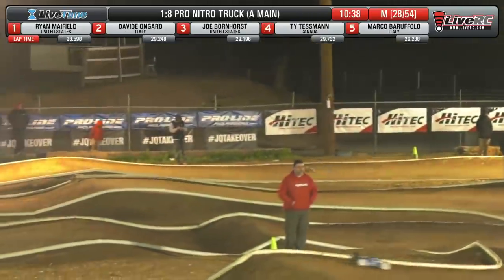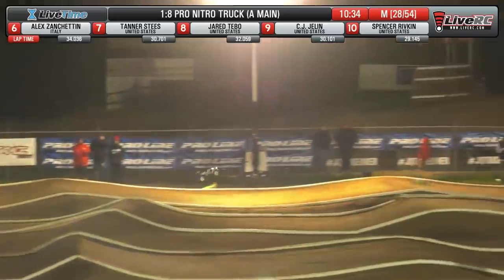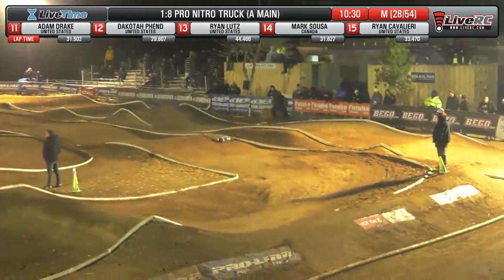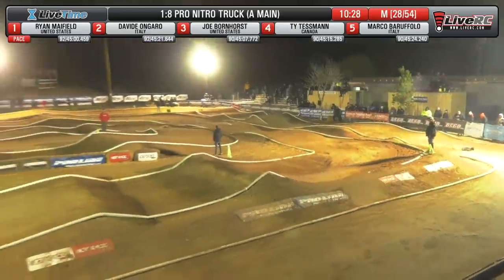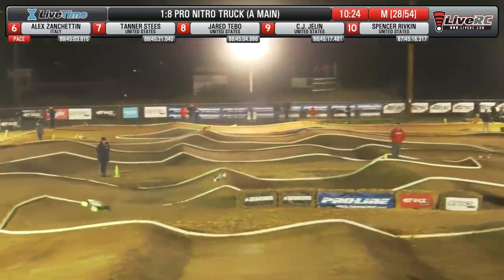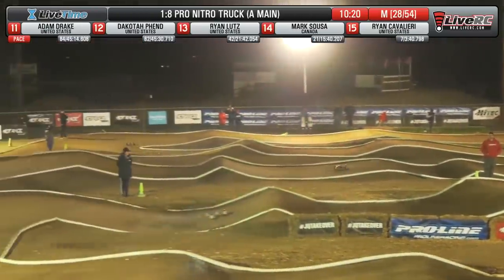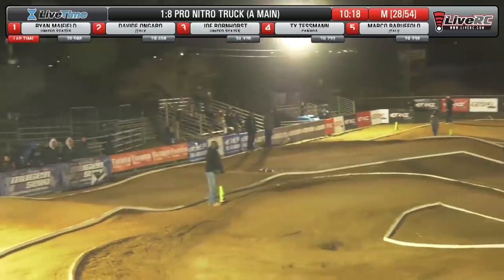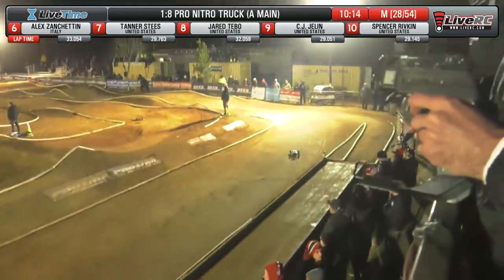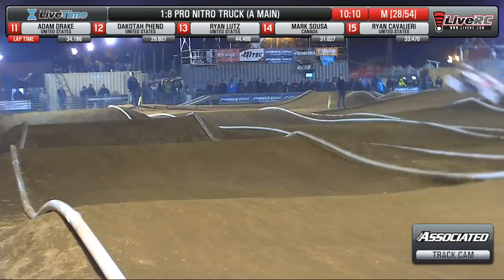10:30 left to go here. Maifield, Ongaro, Bornhorst, Tessmann, Baruffolo, Zanchettin, Stees, Tebo, Jelin, Rivkin, Drake, Phend, Lutz, Sousa, and Cavalieri. Your running order here in this one. So Maifield out front all by himself. Ongaro a further 16 seconds back. Then it's Bornhorst with Tessmann right behind him. So the battle heating up. 1.3 seconds behind Bornhorst is Tessmann. Baruffolo another 5 seconds back.